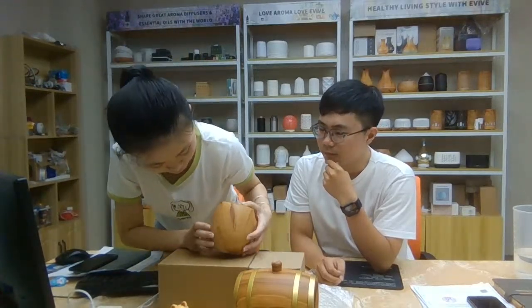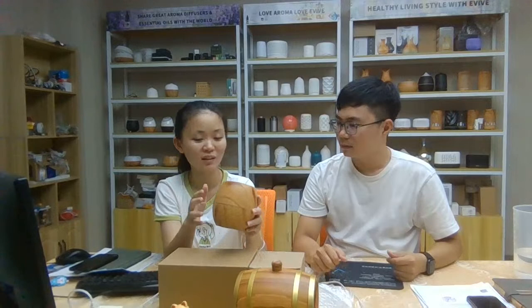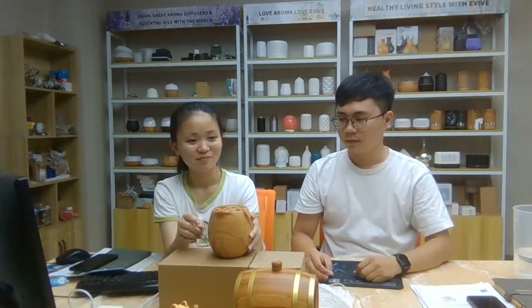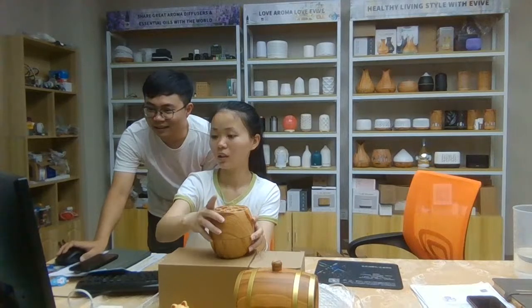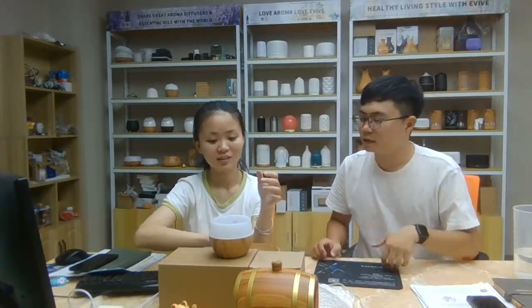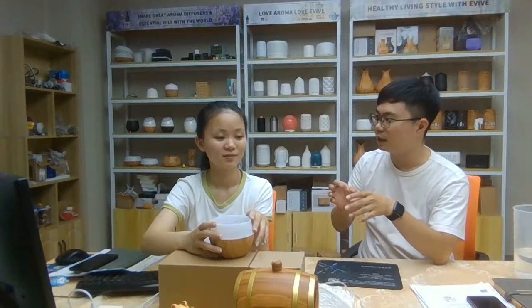And we can see there is one button, unlike most of our aroma diffusers. Usually we have two buttons for aroma diffusers, but this one only has one button. I will show you how to make it work. Let's see the accessories. This one doesn't have accessories, only a USB cable.